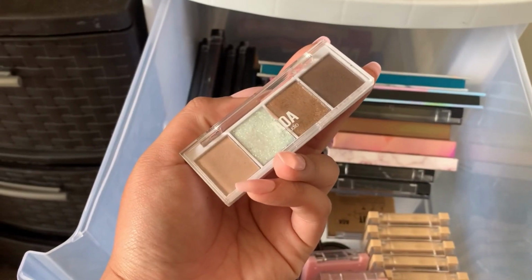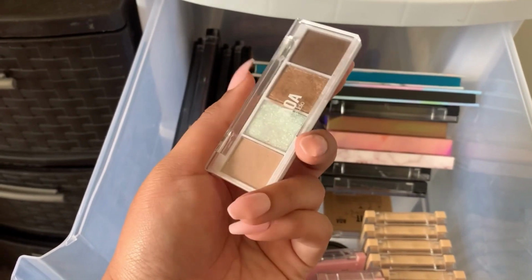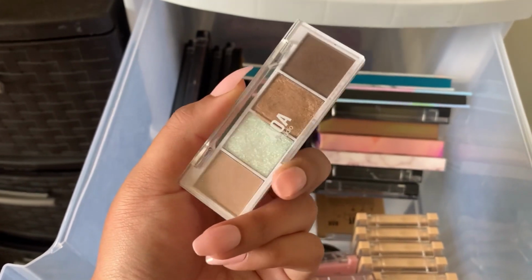I'm also just gonna throw in one quad, and this is the Sunday Afternoon, one of their newer palettes in Depresso. So beautiful, more of an everyday palette, so I'm gonna go ahead and throw this one in as well.